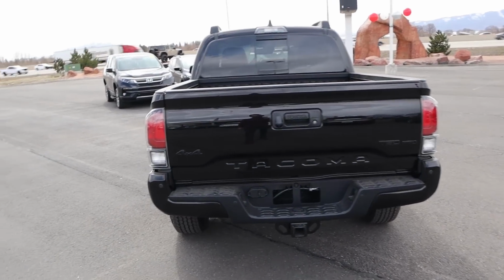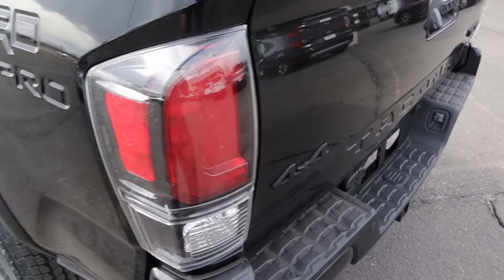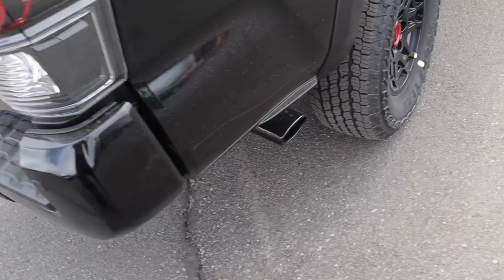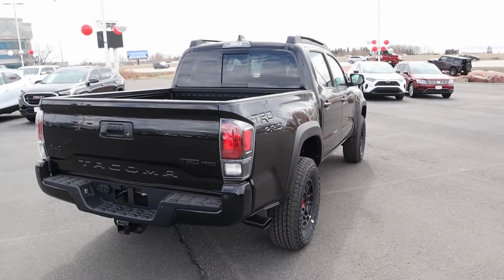Now, let's go over the rest of the rear. So we've got our blacked out elements here on the side with the tail lights. We've got all of our blacked out badges, Tacoma stamped on the bed, TRD Pro as well. And then I showed you guys earlier the exhaust tip, but here's another look. You guys will like the sound of it. And there you go.